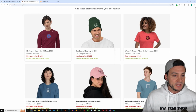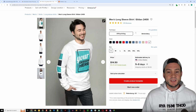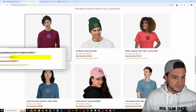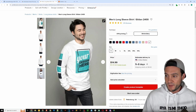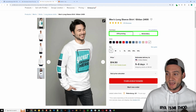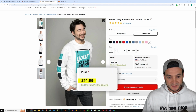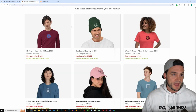Down here at the bottom of the page, you can see, starting with the Gildan 2400 long sleeve shirt, the old price for embroidery used to be $18.50. The new base price is $14.99. And you can see here, Printful added this toggle if the product has embroidery support. When you do that, you see the price switch. So it actually only goes up 49 cents for embroidery. I mean, that's awesome. Most products, it's more than that.